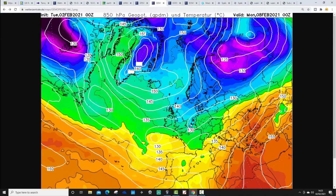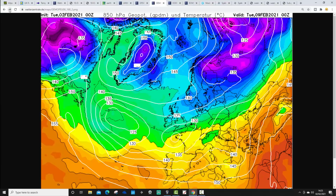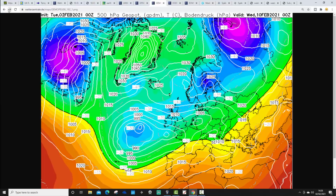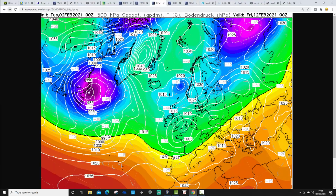Minus 10 Celsius isotherm much further southwards and westwards, pushing in through the country. Those east winds would deliver snow to many of us by the early part of next week. Tuesday, this low pressure over northern France is trying to move up into the south, could deliver some significant snow for southern parts of the country. The main thing, though, is that it continues to be bitterly cold with a real easterly blast through much of the country. And the GEM keeps it cold really right the way up to the very end, actually.